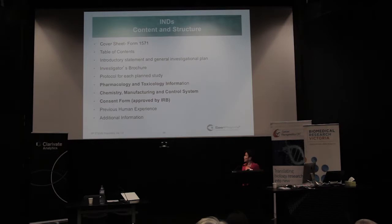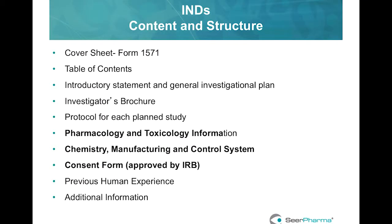The IND's got a lot of information in it. I've just highlighted three elements there to talk about. The pharmacology and the toxicity information, so everything that you've compiled from the GLP studies, the CMC or chemistry, manufacturing and control, which is where we now compare the chemistry, manufacturing and controls for our clinical trial product to the test article that we used for the GLP study and show that it's the same. And then the criteria for informed consent for the volunteers who will be taking our product.